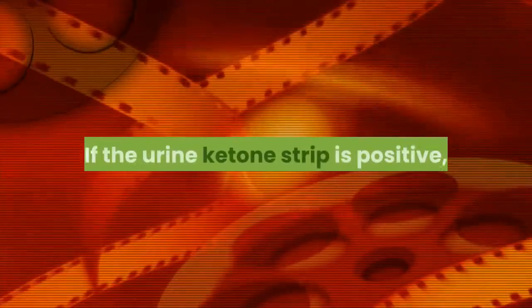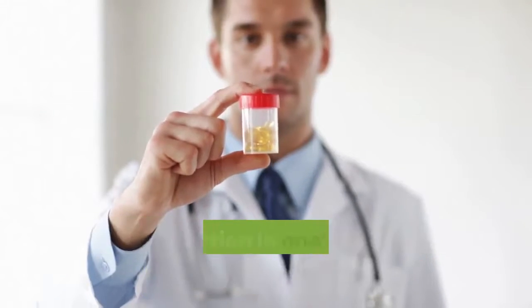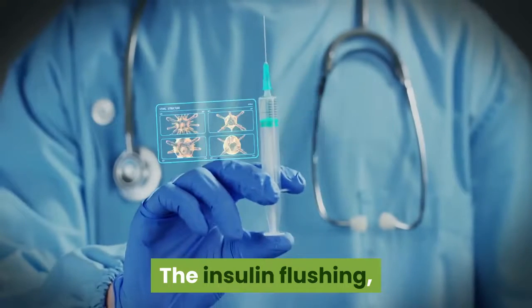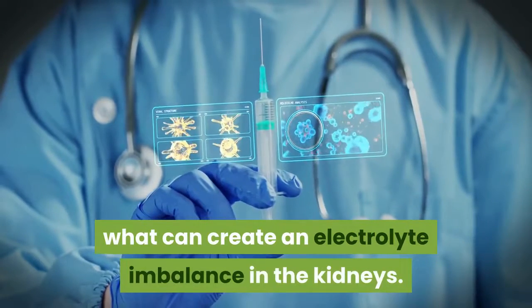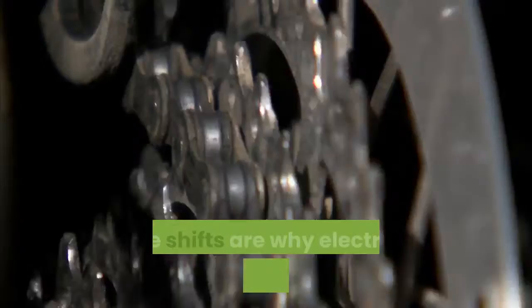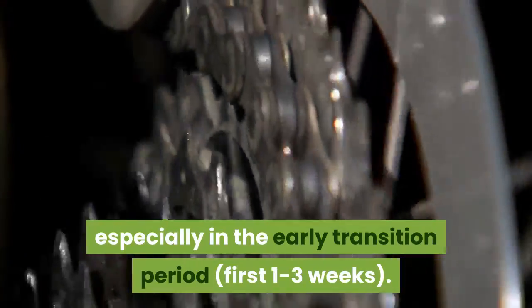If the urine ketone strip is positive, this indicates presence of ketones. Those ketones would have to come from either ketogenic production in one's body, showing they are in ketosis, or a supplement, if recently taken. The insulin flushing, along with the natural metabolism of the ketones, is what can create an electrolyte imbalance in the kidneys. Changes in sodium, potassium and magnesium can occur. These shifts are why electrolyte supplementation is often used, especially in the early transition period, first 1 to 3 weeks.